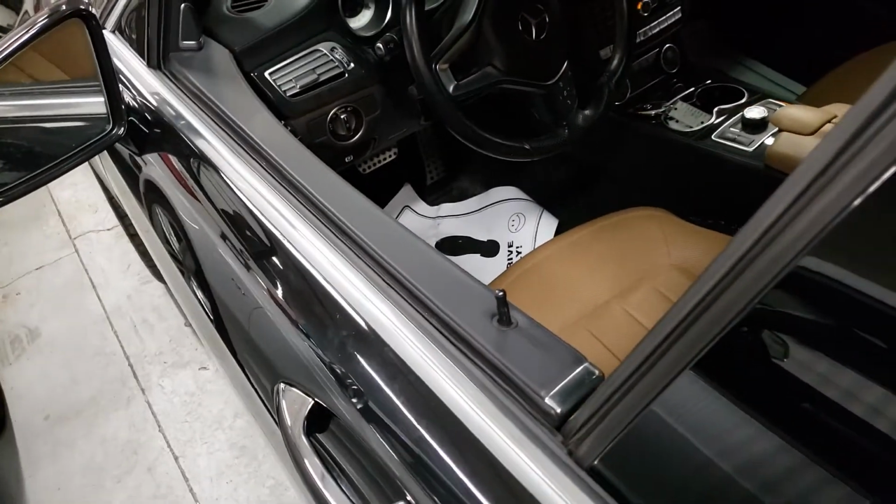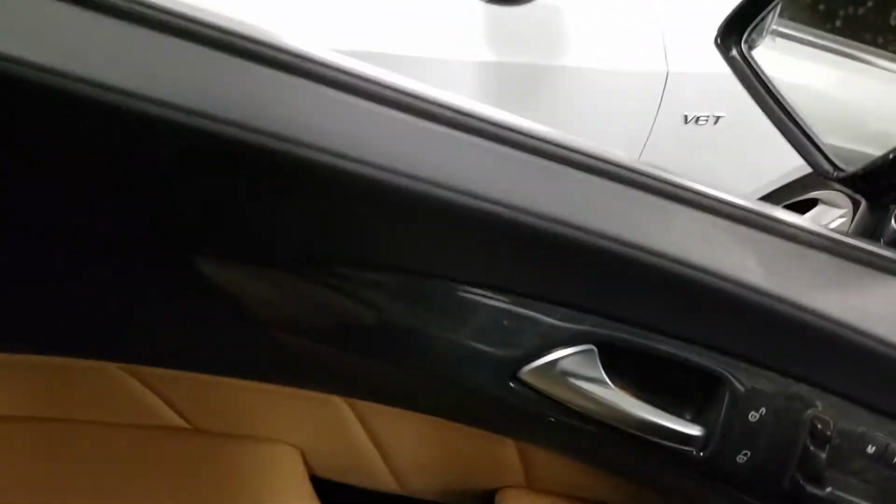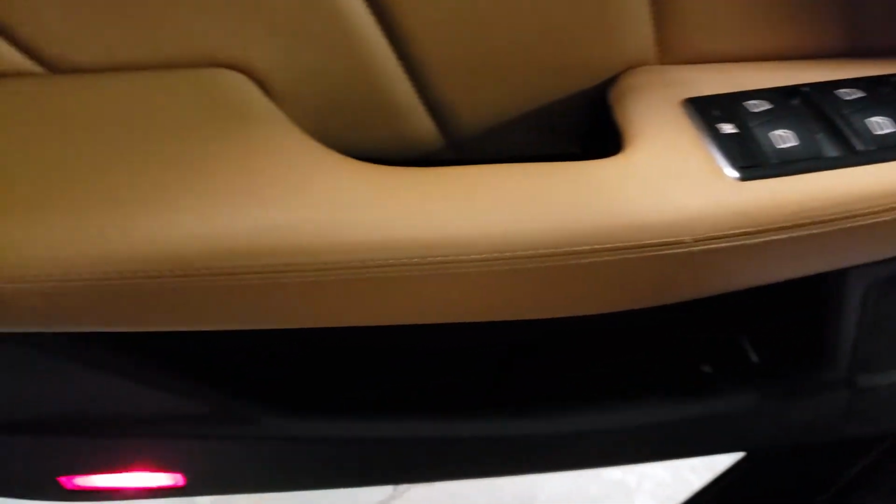Over here, we'll look at the driver's side. This door panel looks nice. Again, with no noticeable issues. No signs of major wear and tear or anything like that. All looks pretty good. Seat looks pretty good. No major wear. It has aged pretty well. Carpet looks good. Under here, there's a little mark on the center console armrest there.